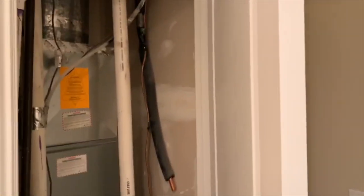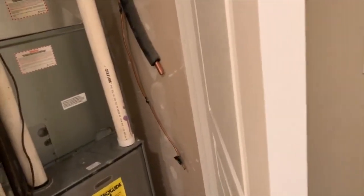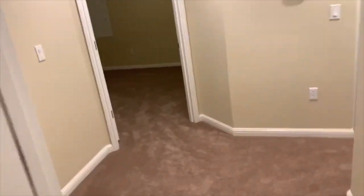And then here's our little, I don't know what this is, electricity box. I don't want to sound dumb, but it's some kind of box with stuff. Anyways, let's close this door. Okay, so let's turn the lights on in here and the fan.